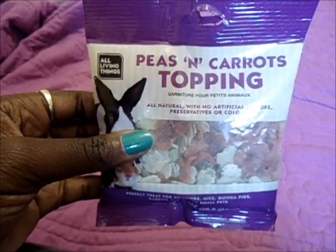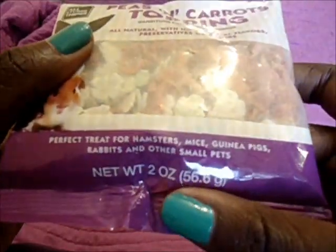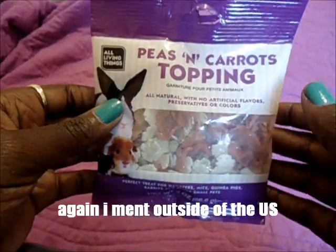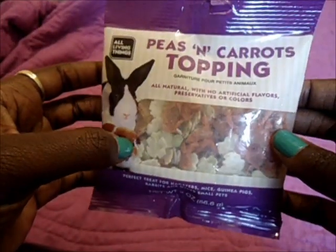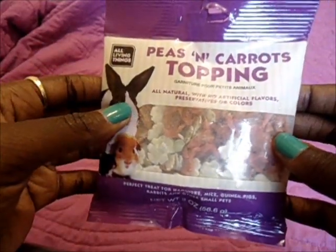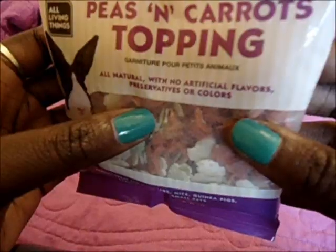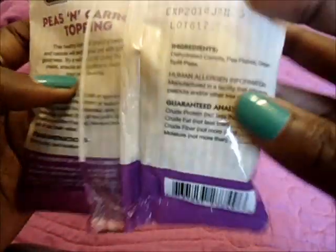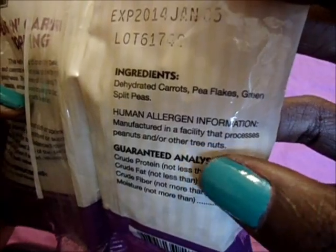The next treat would be All Living Things Peas and Carrots Topping. They're made for all small animals. Now, you can't really find this outside of the UK or this brand, but you can find a lot of dried vegetables for small animals. And this one in specific is all natural with no artificial flavorings, colorings, or preservatives. The only ingredients in this one would be dehydrated carrots, pea flakes, and green split peas.